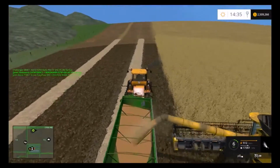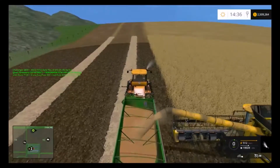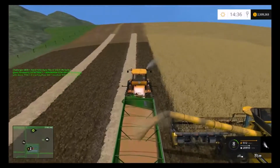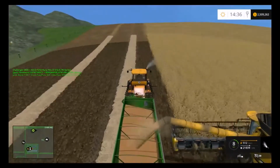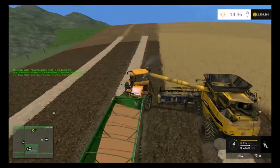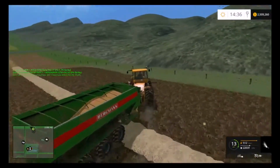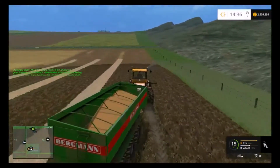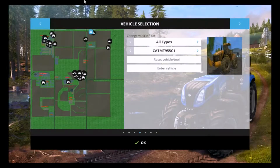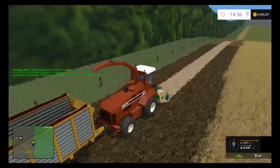I am overall pretty happy with most of the equipment we bought here. You never know with mods sometimes. Are they going to work or not work? Or disappoint you? So that's Greg emptied out. We'll go over and do our collecting again.